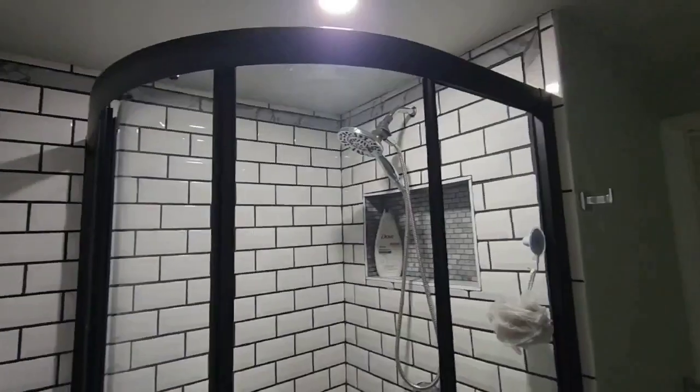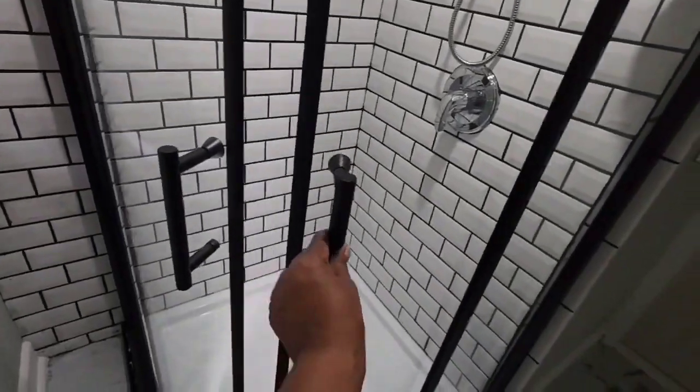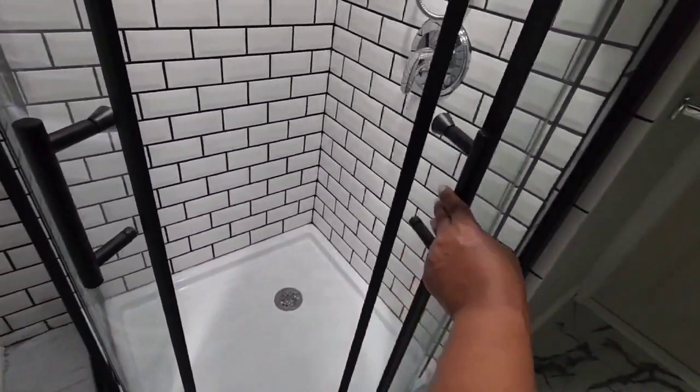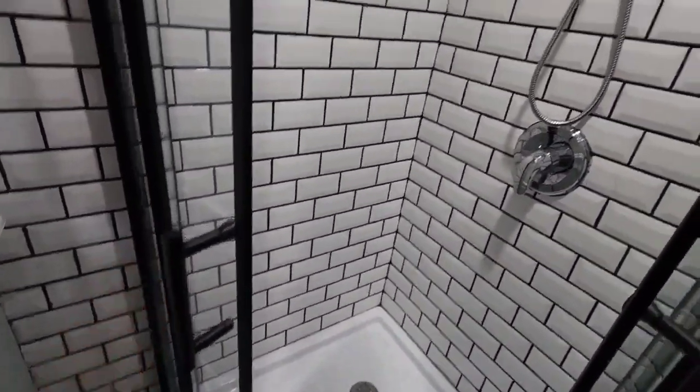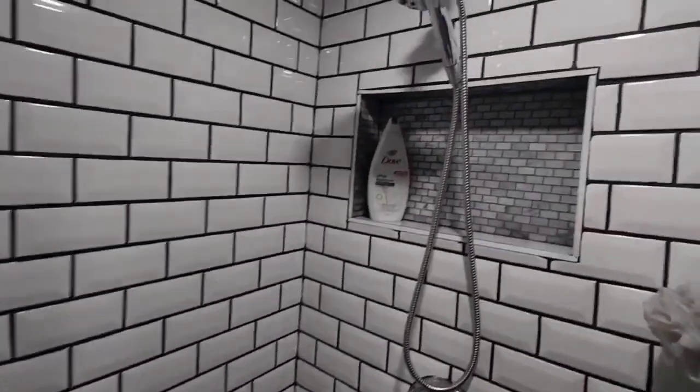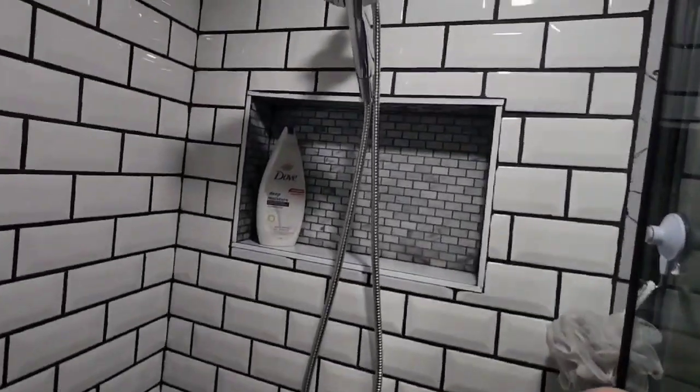Now, as for the shower door, in our previous video about this bathroom, we had entitled it The Missing Piece. So this shower door was the missing piece, and we absolutely love it.